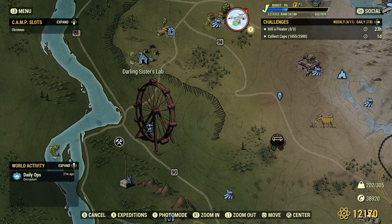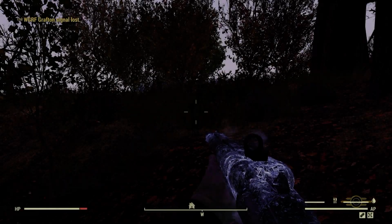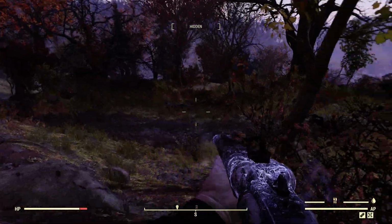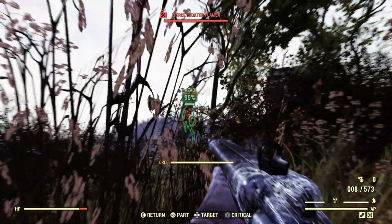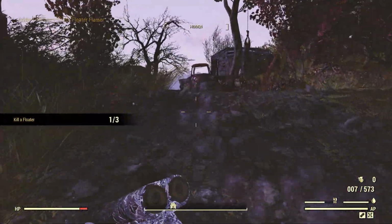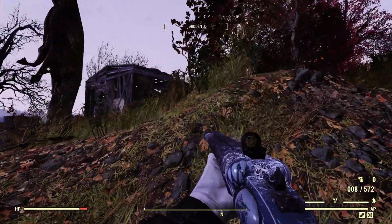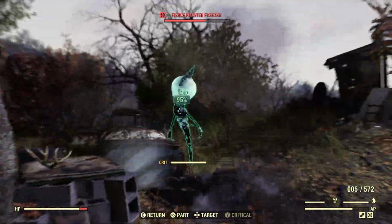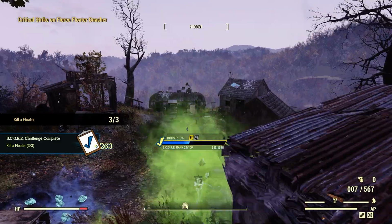Alright, let's pop up here to good old Darling Sister's Lab, keep her to the forest. Okay, when you are going after these floaters, just hit them as hard as you can right in the old head here. Sure, we're locked and loaded, of course. Just like that. Nice reliable spot.